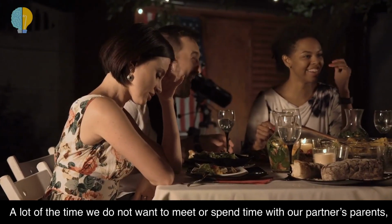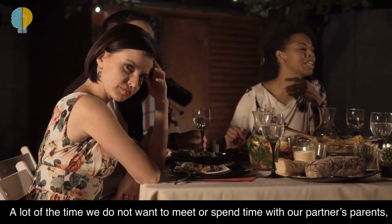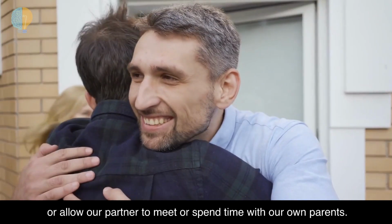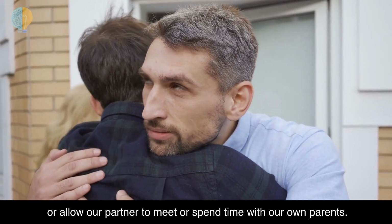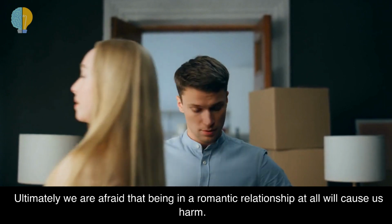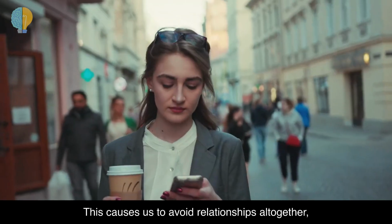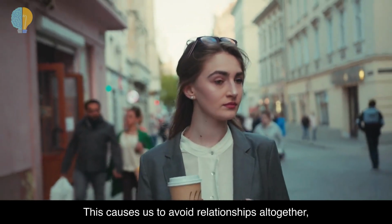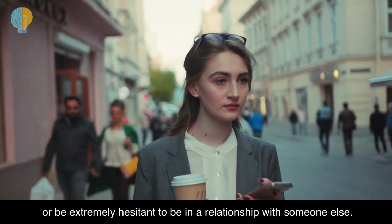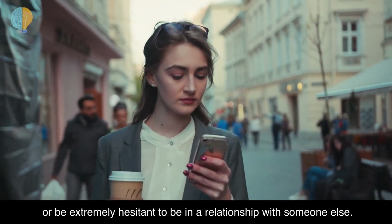A lot of the time, we do not want to meet or spend time with our partner's parents, or allow our partner to meet or spend time with our own parents. Ultimately, we are afraid that being in a romantic relationship at all will cause us harm. This causes us to avoid relationships altogether, or be extremely hesitant to be in a relationship with somebody else.